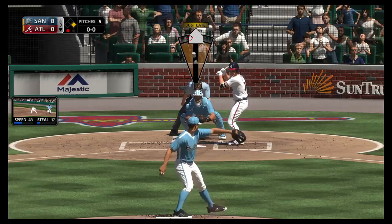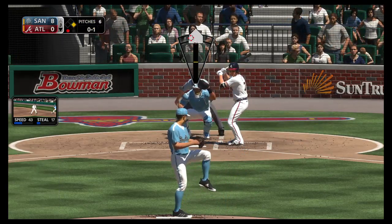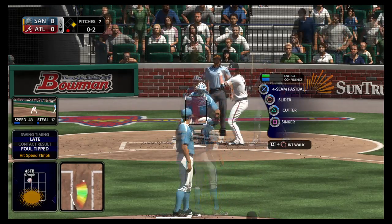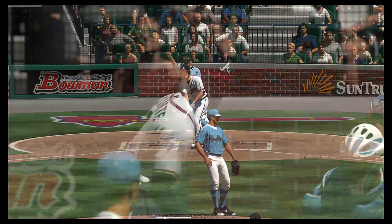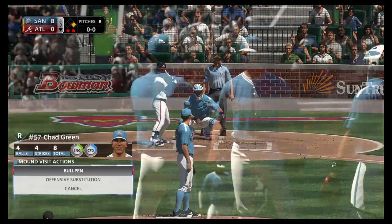Phil Gosselin will be summoned off the bench here as he'll pinch hit with a runner at first and one gone in the inning. And he fouls this one off. Braves are still looking to break into the hit column here. And the slider gets him swinging. 2 gone. The next to bat for Atlanta, Ender Inciarte.